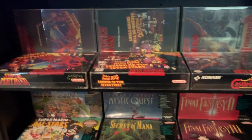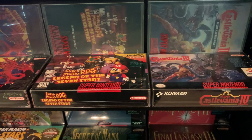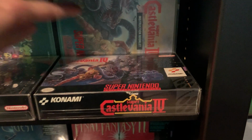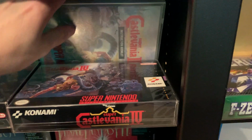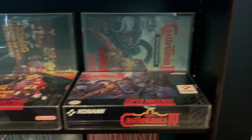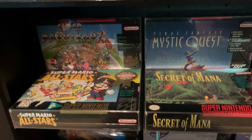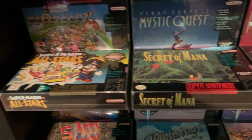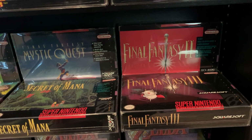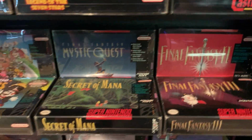Okay, so this shelf we have Metroid, Super Mario RPG, and Super Castlevania 4. And yeah, see, here's some of the traveling cases. Here I'll show you, the manual, and the game is in there, so pretty cool. So see, next shelf I have Super Mario Kart, Super Mario All-Stars, Secret of Mana, and I have the 3 Final Fantasy games. And they all have the map and everything, and the posters. So they're all like 100% complete.